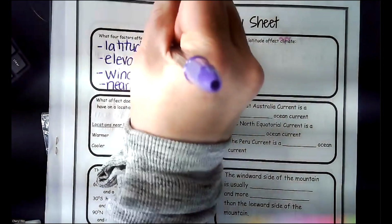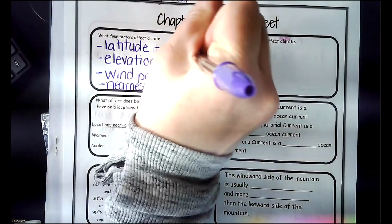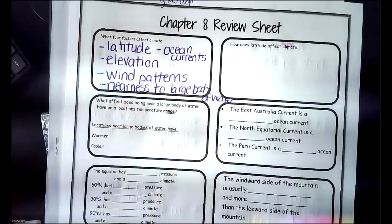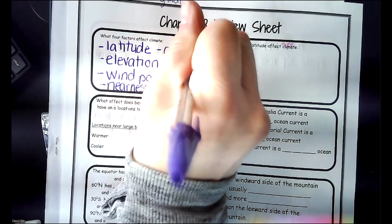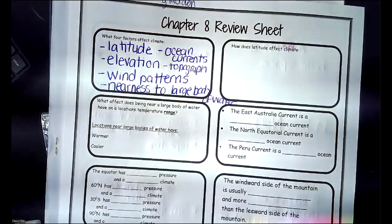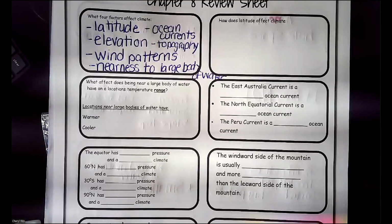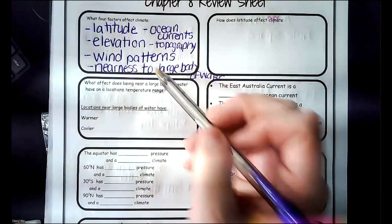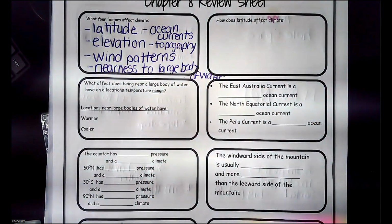Don't forget ocean currents. And then don't forget also your topography, which is if you're on the windward or leeward side of the mountain. And we're going to go through some of those in more detail here below. So latitude, elevation, the wind patterns, the nearness to a large body of water, ocean currents, and topography will control the climate of any area.